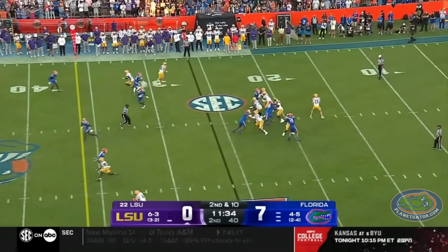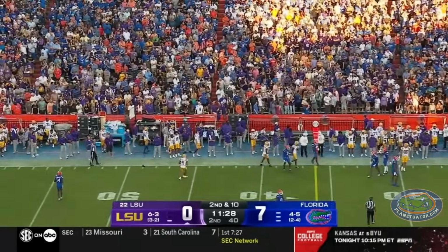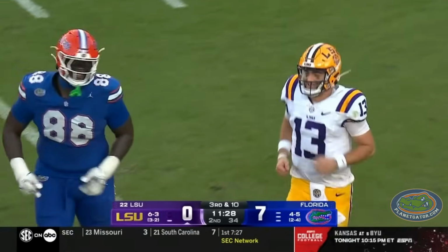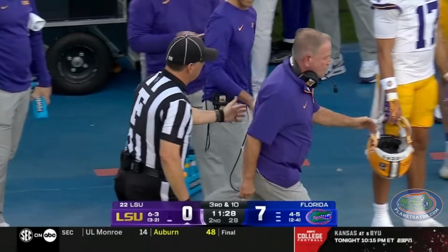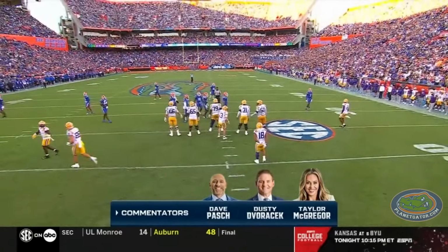Nussmeier takes the snap, looking over the middle, now to his right, scrambling to his right, pumps, retreating to the 12, and throws it away. Souvenir in row 3 across the way from us. Caleb Banks was in hot pursuit here of Garrett Nussmeier. Yeah, just good coverage on the back end. Gators only rushed 4. Nussmeier just bounced and bounced in the pocket, couldn't find anybody, then drifted to his right and threw the football away.